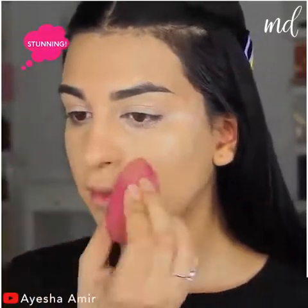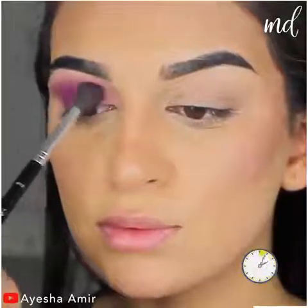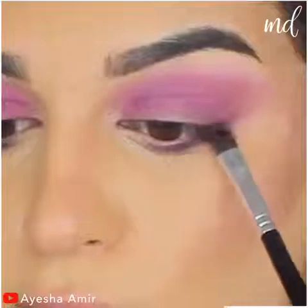Fixing spray can help you to keep that makeup flawless for the whole day. That super cute pink blush definitely makes the face a little warmer. And that purple eyeshadow on top suits her tan in the best way possible. Who wouldn't like a little bit of shine in their eyes?